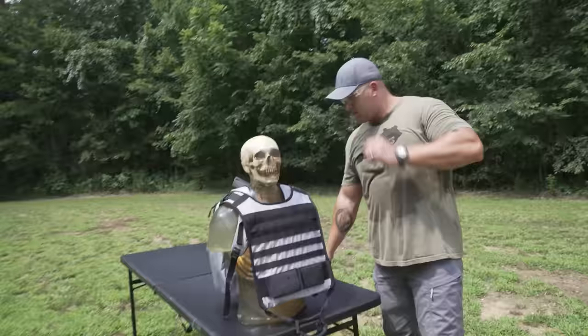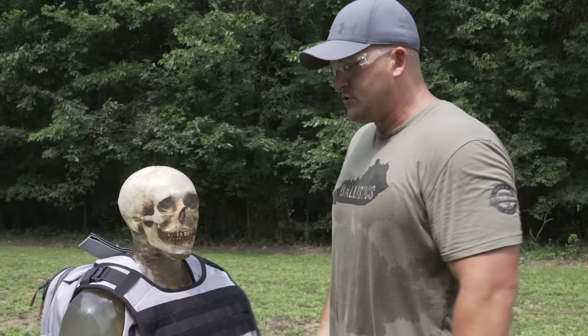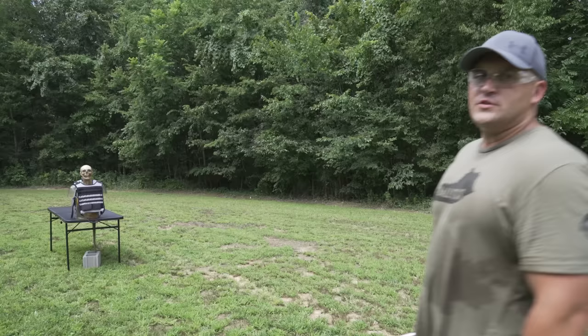I hit him right in his nifty little pocket there. And it looks like it did successfully stop the 9mm, and I can feel that there is a bulge there. But so far so good, the backpack armor is holding up pretty well. So I'm guessing that you probably assume the next step up is gonna be a 45 ACP. Well, you would be wrong.